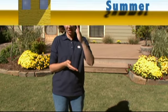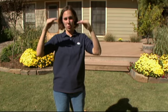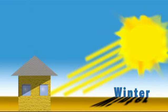The angle of the sun is going to be quite different in the summer as it is in the winter. In the summer, the sun is very high, and so we want to look for a tree that has a higher canopy where the branches are up higher, that will produce shade during the summer months. In the winter time, the sun angle is much lower, and so we want to look for a tree where the lower part is more open.